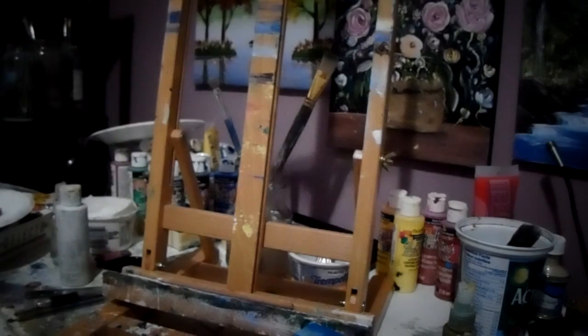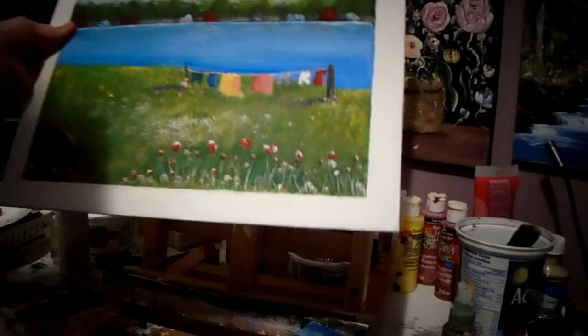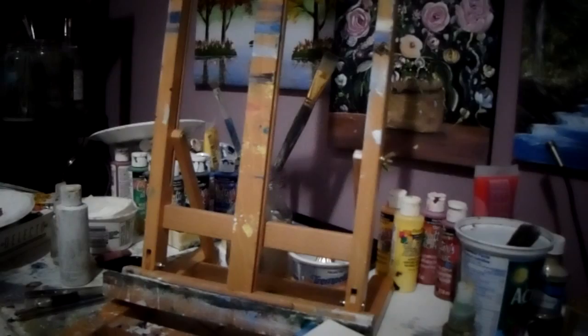Here's another one that I did, clothes on the line. Anybody likes to have pictures of clothes on the line? Of course, I'm from Newfoundland, so these are nice paintings we do here. And if you like that one, you can let me know. Let's see what else we got here.